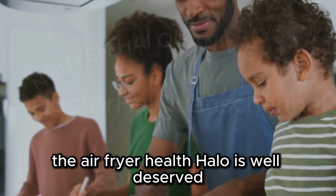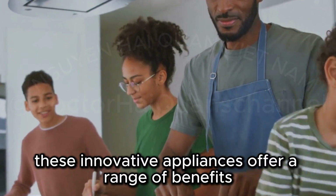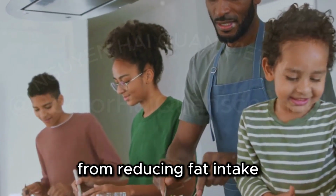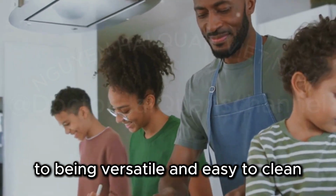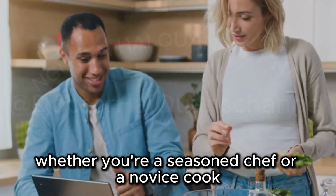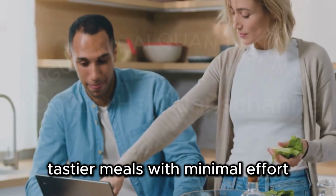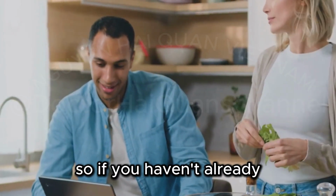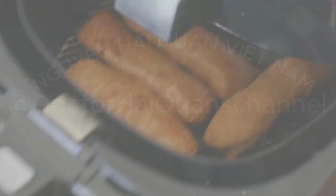In conclusion, the air fryer health halo is well deserved. These innovative appliances offer a range of benefits, from reducing fat intake and improving indoor air quality to being versatile and easy to clean. Whether you're a seasoned chef or a novice cook, an air fryer can help you create healthier, tastier meals with minimal effort. So if you haven't already, it might be time to consider adding an air fryer to your kitchen arsenal.